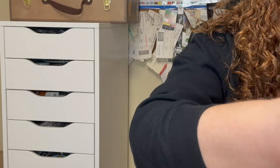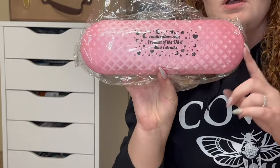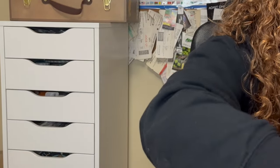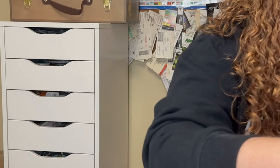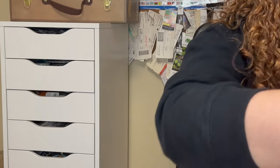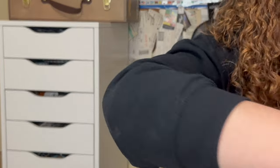And then, what is this? Okay. This is the Enail Couture armrest. I don't use an armrest, so I'm going to put that in the giveaway pile. And then I saw a lot of other people getting these, and I'm so glad that I did also. It's a bunch of brushes. So let's see what kind of brushes I got.